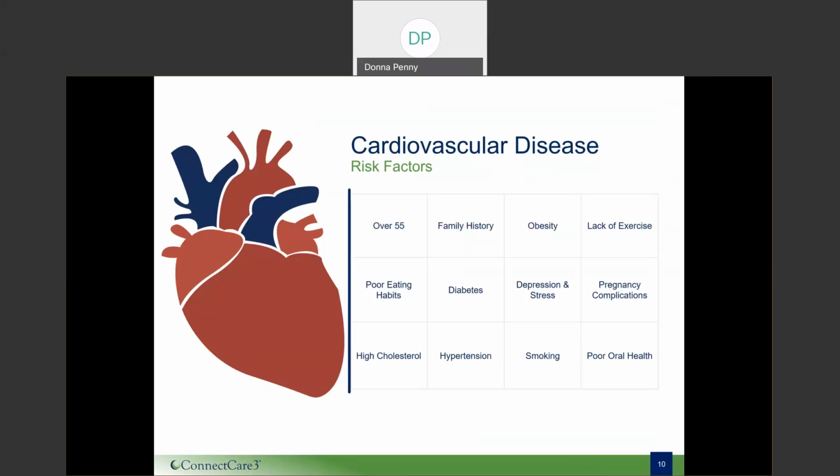So having type 2 diabetes makes you twice as likely as a non-diabetic to develop heart disease. Poorly controlled diabetes also puts you at an increased risk to develop heart disease at an earlier age, and the effects are more devastating.